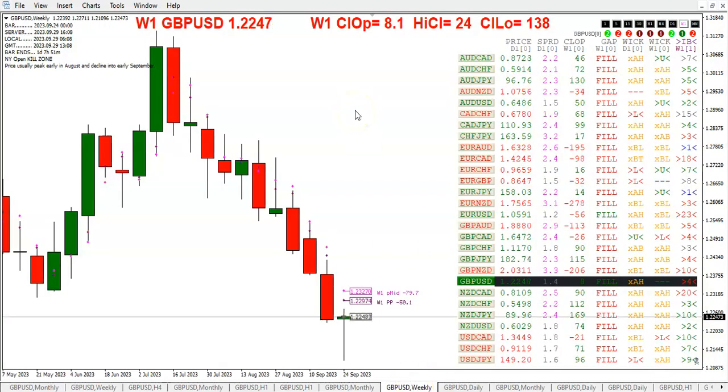So we're going to take a look here at the weekly. We are 7.3 pips, or actually we're 7 pips above the weekly open. If you look at the dashboard, you can see all of the gaps have filled. 25 pips off the high, 136 off of the low for the week.